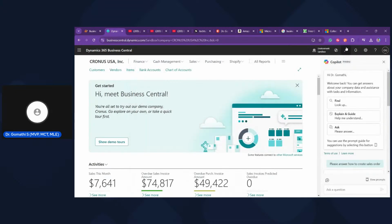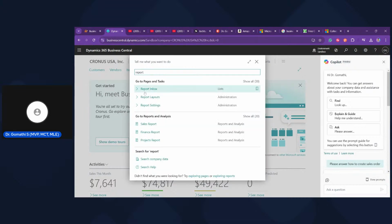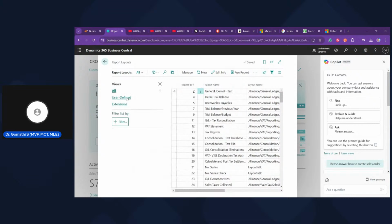And a few reports are always there in the three formats as well. So you can see here report layouts, you can find the types of reports which are available. Okay, so you can just click and filter the types of reports here.